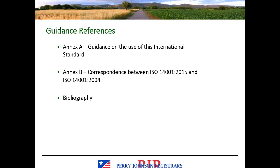And then lastly is the bibliography in the end of the standard that kind of goes over some of the, obviously the documents that went into creating this, but also some of the other core environmental 14,000 documents that are applicable.